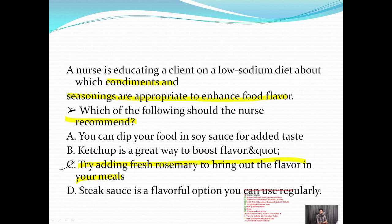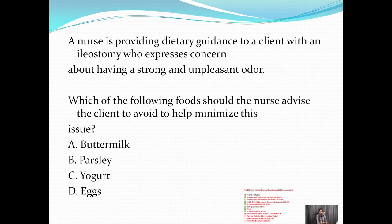Let's dive into a situation involving dietary advice for a client with an ileostomy concerned about odor control. A nurse is providing dietary guidance to a client with an ileostomy who expresses concern about having a strong and unpleasant odor. Which of the following foods should the nurse advise the client to avoid to help minimize this issue? Let's review the available options.